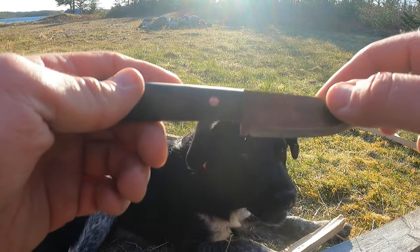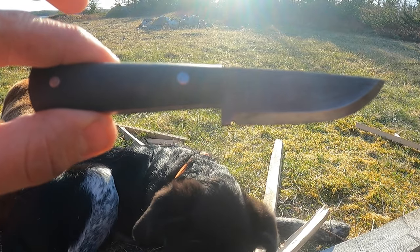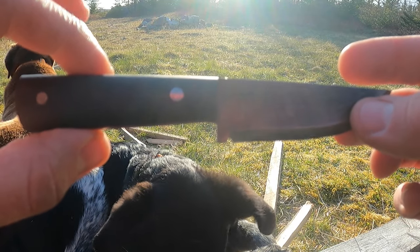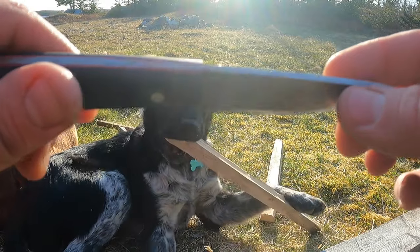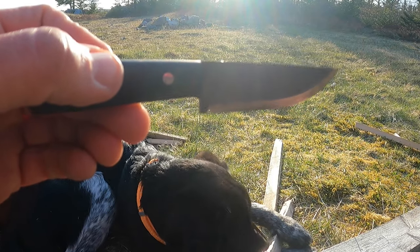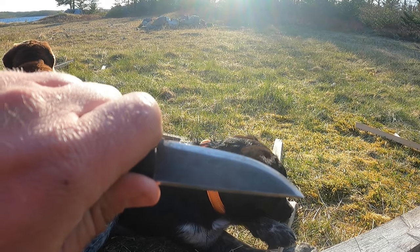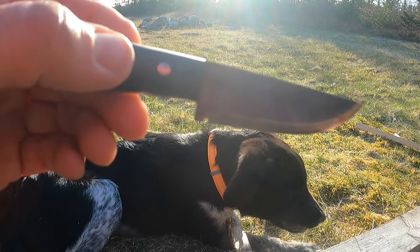Figured I'd show this little knife I got here. I bought this knife off Kyle Noseworthy, fellow Newfoundlander. This is actually his second knife I bought from Kyle. He's a knife maker. He makes all his knives all by hand. Just really good knives, really well built. This one's called a Bake Apple. Just a little small fixed blade knife, but yeah, I'm loving it so far. Just got it a few weeks ago, and it's an awesome little camp knife. So yeah, Bake Apple by Kyle Noseworthy, dandy little knife.